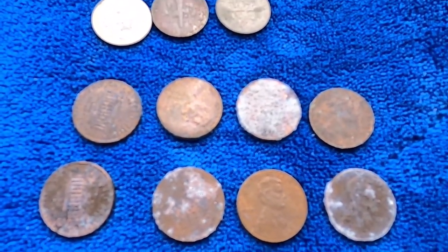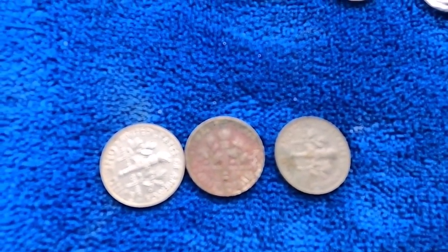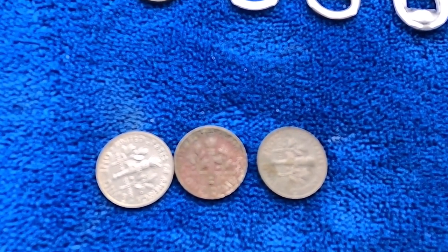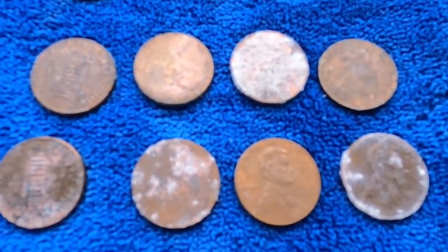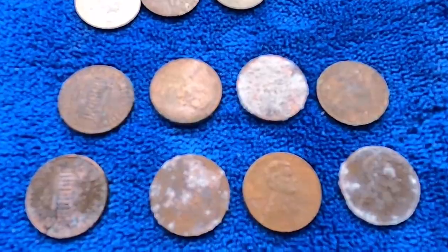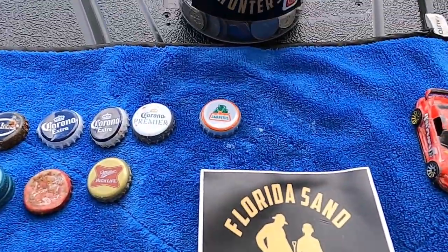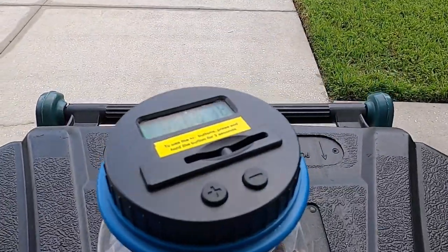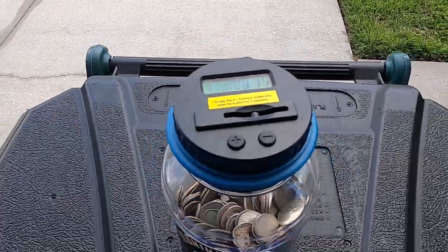Crusty looking pennies. We take all our silverish change, dimes, nickels, and quarters, and put them in a vinegar solution by themselves. The pennies we do separately because they turn the silver coins red. And we keep all our silver coins in our official Florida Sand Hunters money jar here. So far I think we got like $133. Looks like one penny got in there.